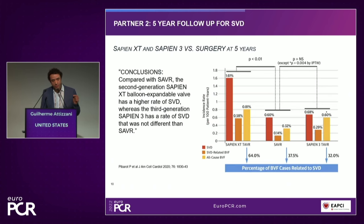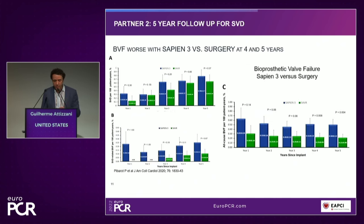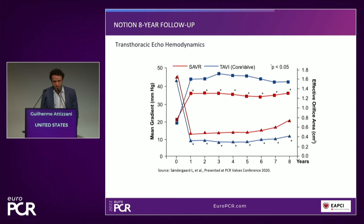Now, looking at data comparing Sapien valve, Sapien XT, Sapien 3 versus surgery, we can see here that there was more structural valve deterioration with Sapien XT versus surgical aortic valve replacement. And when we look at bioprosthetic valve failure, comparing Sapien 3 versus surgery, there were higher rates over time. You can see when we go to year 2, 3, and 4, up to the fifth year here, there were higher rates of bioprosthetic valve failure with Sapien 3 versus surgical aortic valve replacement.